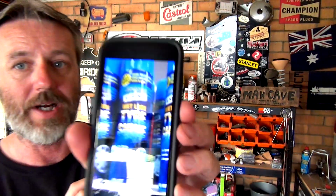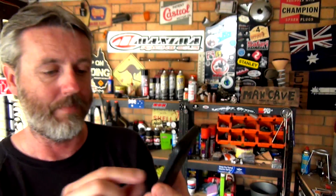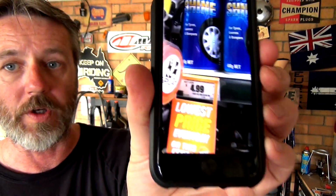So then there was another one, which is Australian Export. It's a blue tin, more blue tin than the other one, and it's $4.99.